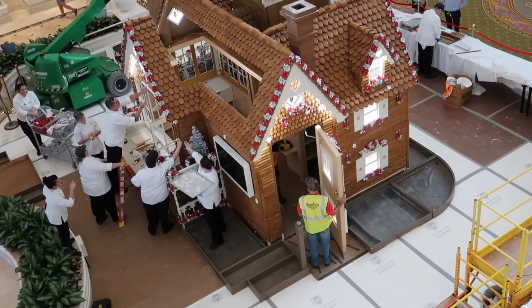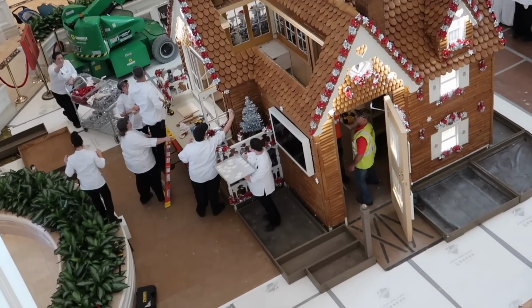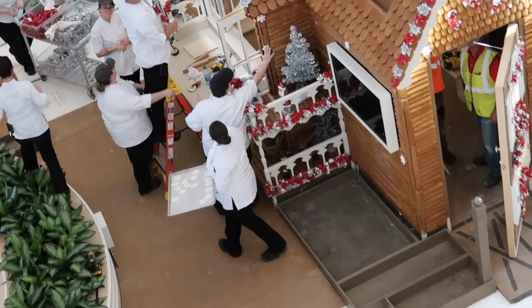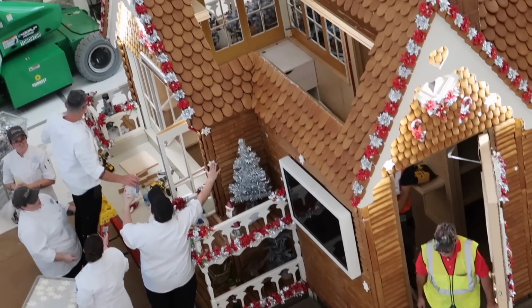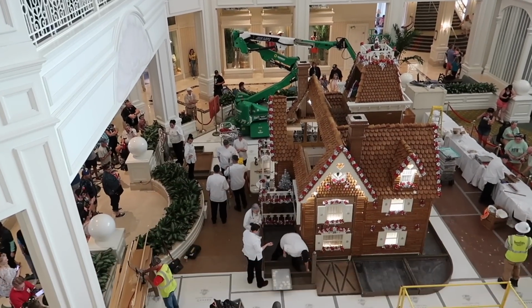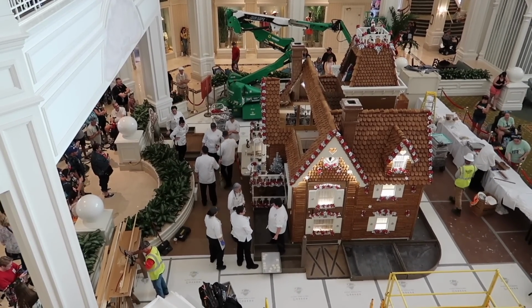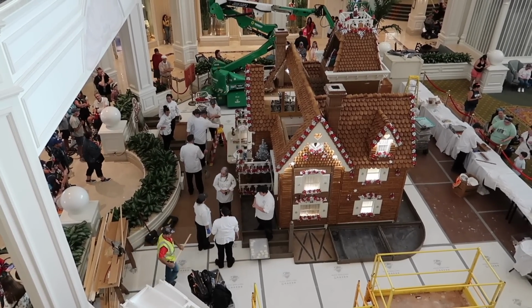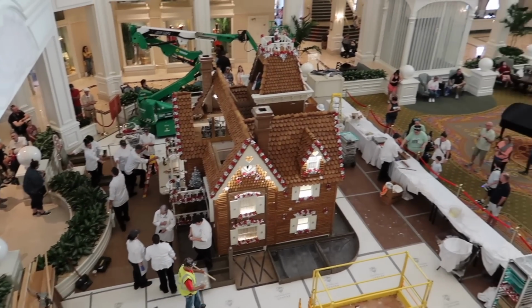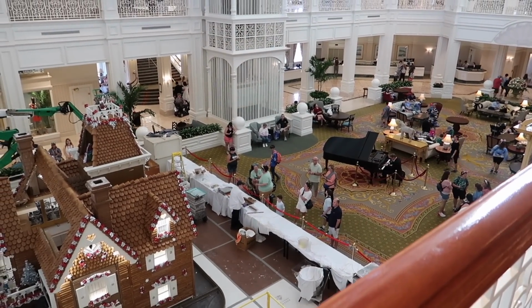The door opens. So we know the cashier is going to see the little baked stuff on the tray that they're putting all over. We know the cashiers go in there and merchandise goes in there, but it's cool to see the door open. Got the piano player. So there is some wood underneath there, of course. There's some framework. But then it's just covered in baked stuff and decorations and cool stuff. And I love hearing the piano playing in the Grand Floridian lobby.